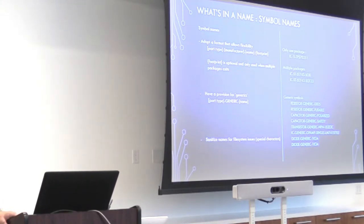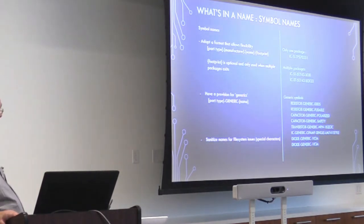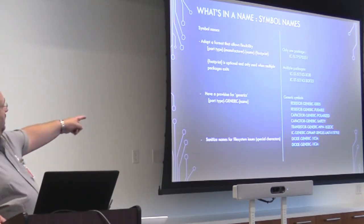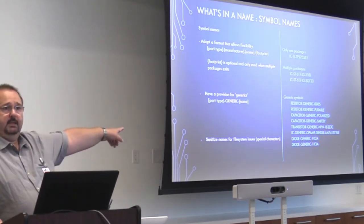Have a provision in your library for generics. You're not going to build a resistor that's 10K and a resistor that's 5K and so on. So you could do, this is a resistor generic in an 0805 package. There is a generic fusible resistor. There's a generic polarized. There is a generic op amp, single op amp, LM741 style.